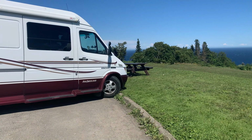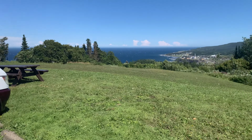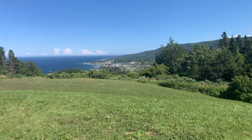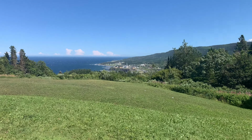Sure, appreciating all of the stops that we are finding here along Route 132 heading towards Gaspe. It has given us so many opportunities just to see the beautiful landscapes and the towns below us. And here's just another beautiful little town in front of us with a tall church steeple in the background.